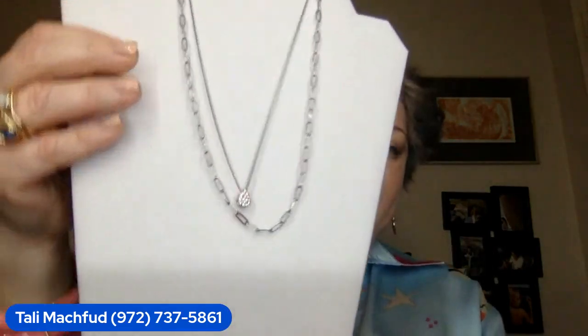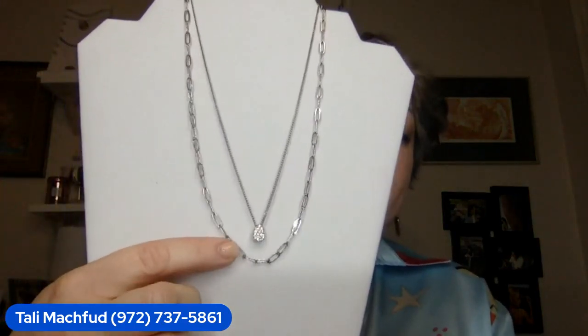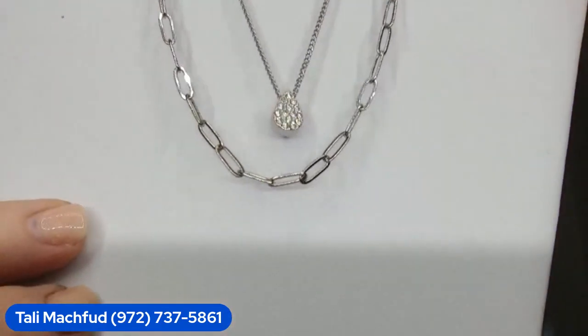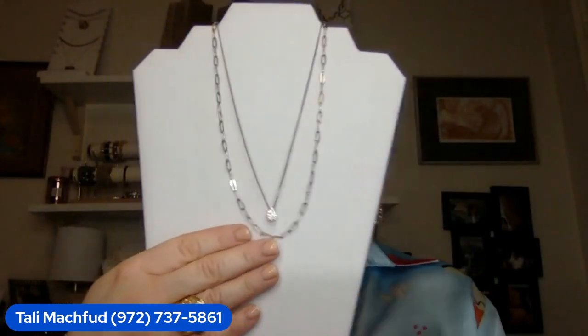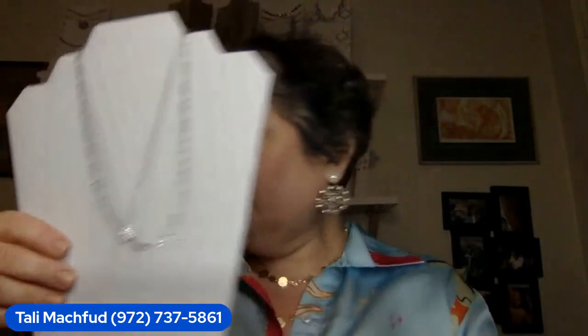All right. The Electric, one of my absolute favorites. This comes in gold and it comes in silver. This is one of my absolute best sellers. It is a 2-in-1 necklace, so these do separate. You've got the chain and you've got the little pendant, okay? So you can mix and match, do all of the things, and this is $48. Get it at half price. My goodness, get it at half price.